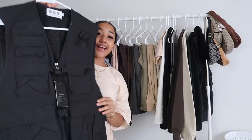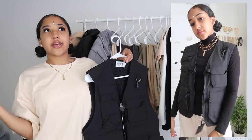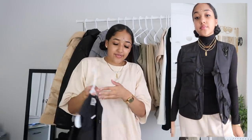Alright, so the next thing that I got is this kind of utility slash fisher vest. This one's really a utility vest, and this is a trend in the fashion world, to wear these utility vests and style them up. I haven't worn mine yet. I actually haven't even tried it on yet.